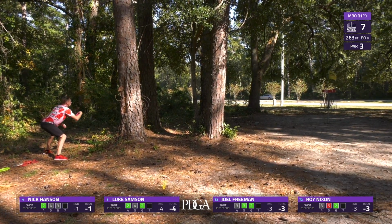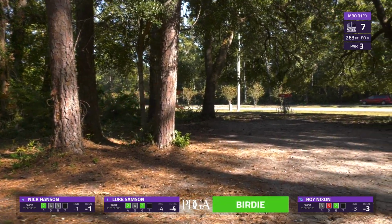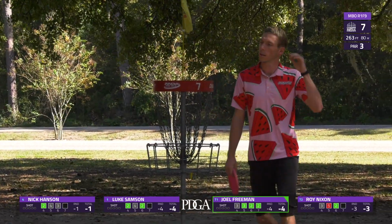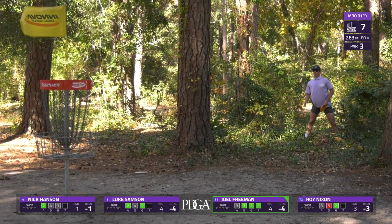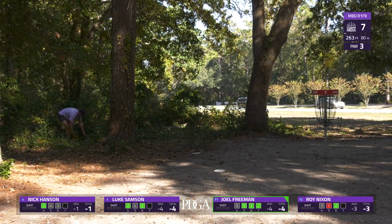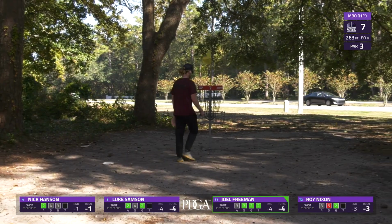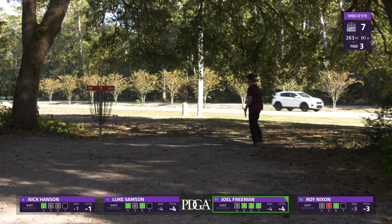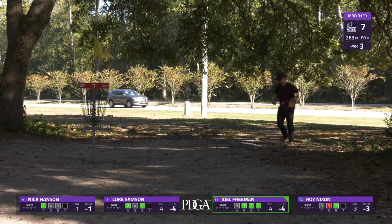Joel Freeman for another birdie look. All right. Makes up for one of those misses from circle two there through some trees. Gets himself a turkey. Luke just a little short there. Yeah, it looks like Joel's coming on strong now. See if he can continue that through the rest of the round. Players are going to be wanting to shoot close to double digits here at this course, I would say, to be on the lead card tomorrow.